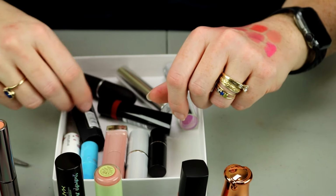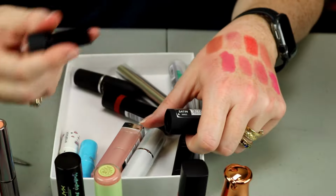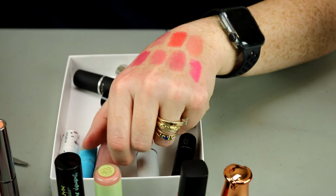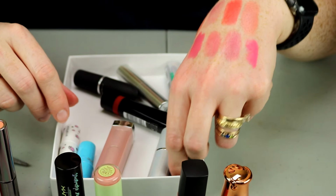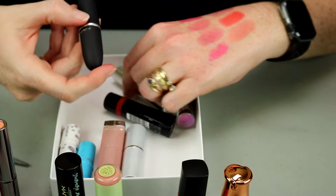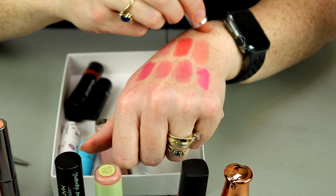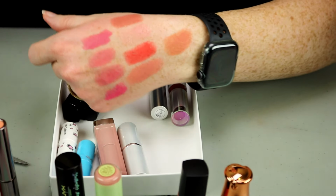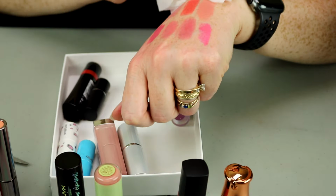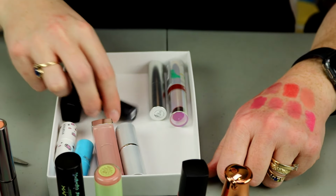I'm gonna end up swatching all of these again. That's a nude. What other ones do we have? I think those are reds. What color was this? That's a red. This one was a nude. I'm running out of arm space. I don't have anything like that, so I'm going to keep that one. Let's go there. Let's start there. Not necessarily the shade, but the texture.